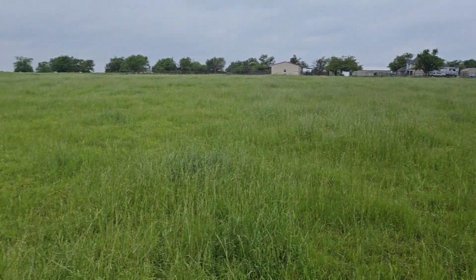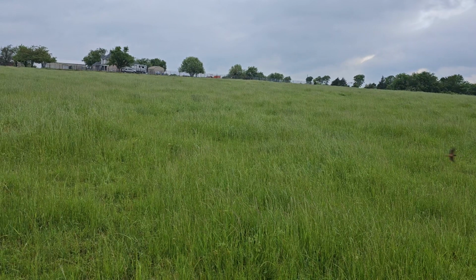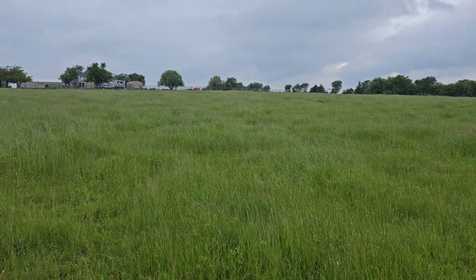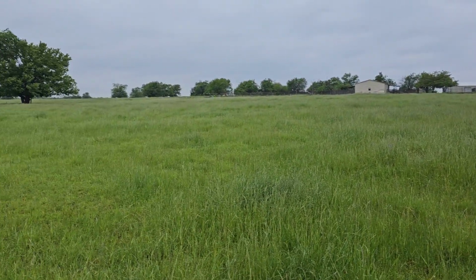The grass that you see, most of the grass you see is ryegrass, which is a cool season grass. Right now is when it grows the most. So I think up until about mid-May, it'll keep growing, assuming it doesn't get too hot too quick. Last year it got hot pretty quick. So by mid-May, all the grass was dead.